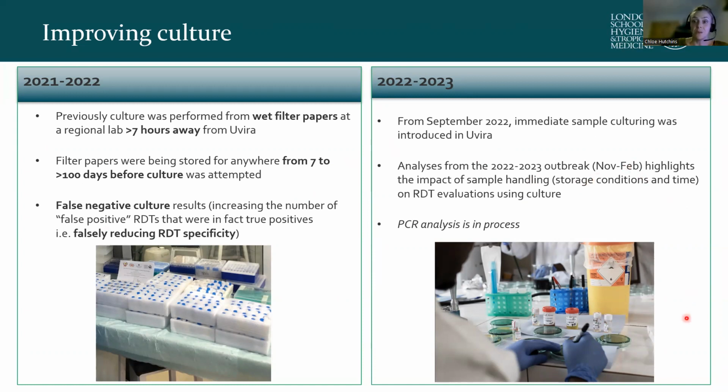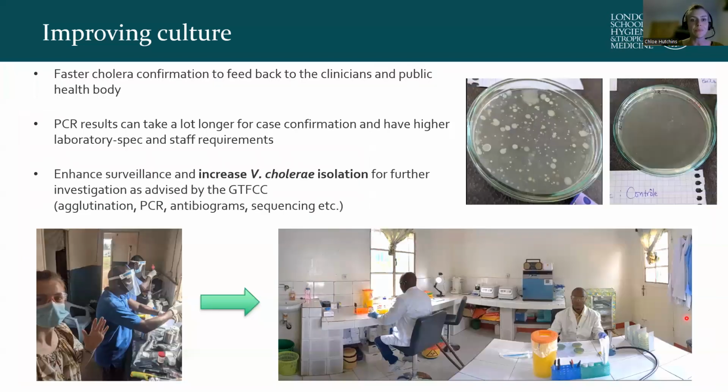However, this year we've installed a culture laboratory in Uvira, and culture is performed both directly from the sample, so not from filter papers, and almost immediately, on the same day or the next morning of the patient sample collection.